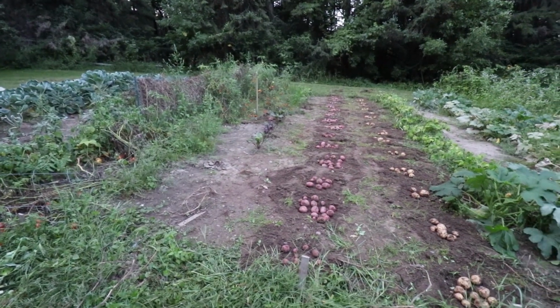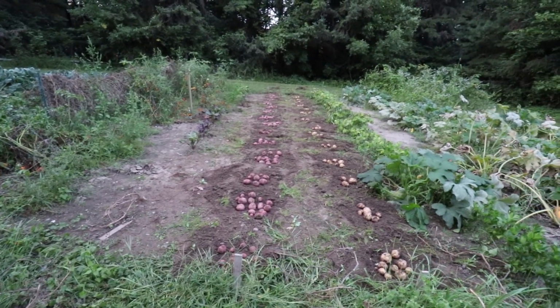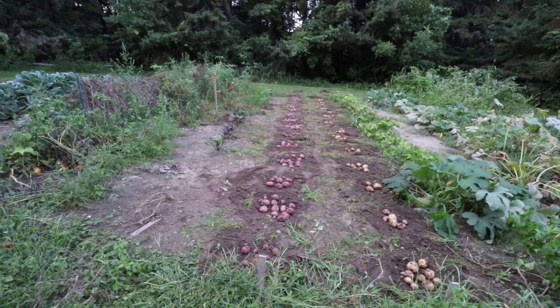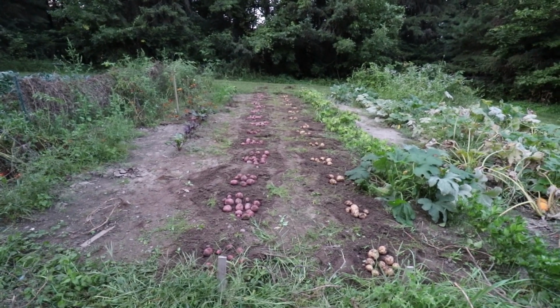Okay everyone, well thanks a lot for watching. There's not enough daylight left to take a look at the rest of the garden, but she's dying back. Green peppers are doing good, eggplant's doing good. We'll take a look at it next week.